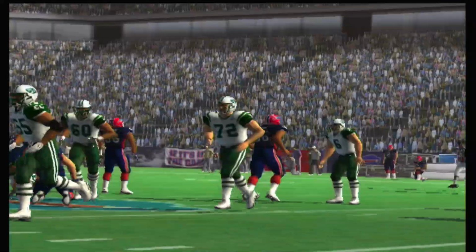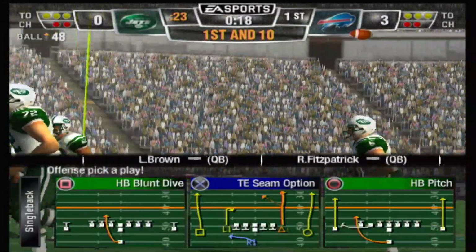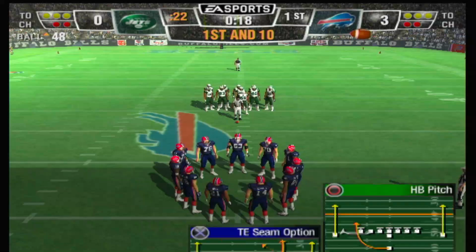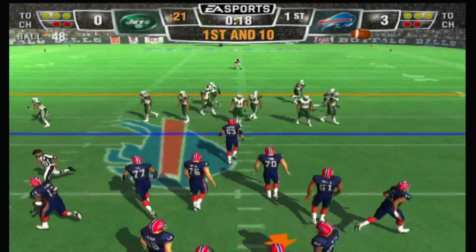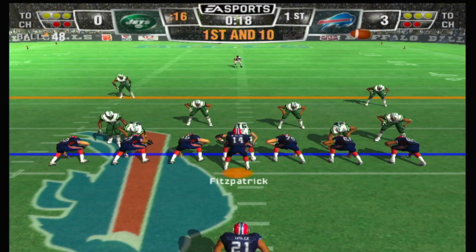Well, there's really never a good time for a fumble, but you can tell that he just got sloppy with that football. He broke down on his fundamentals and gave it up. First down and 10. Press in the game.